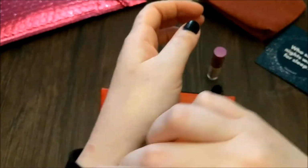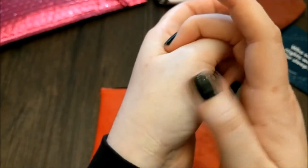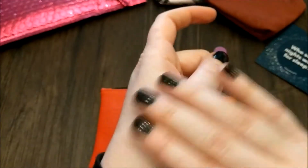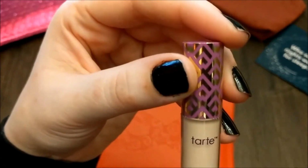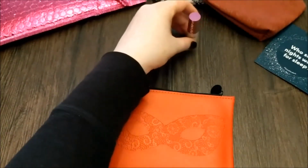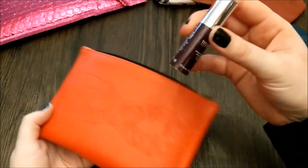Just gonna conceal this spot on my arm, and by arm I mean hand. You can kind of see it right there where I didn't blend it, but yeah, that's a pretty good match. Feels nice, so I'll have to try it later. I think this is normally used as an under eye concealer, right? I'm assuming. I haven't tried it before, so that'll be a nice little sample to give a shot.